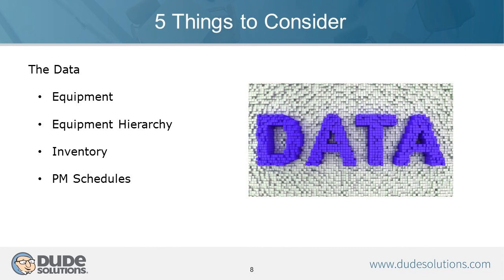Once you start using the application, then you may want to go back, and after you've gotten some detailed information about how you're using those parts, you may want to set min-maxes and supplier details like lead times and what the supplier part number is. Again, these are things that you could do up front, but in consideration of time, it's good to go ahead and get the key pieces of information in there, start using, and then build out as you get more comfortable with the application.